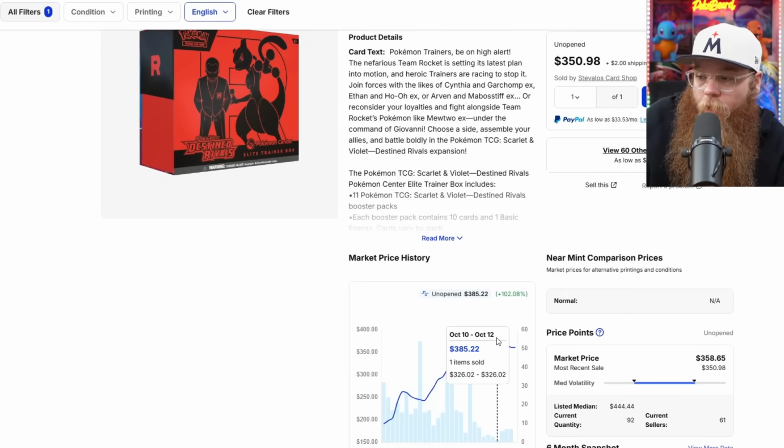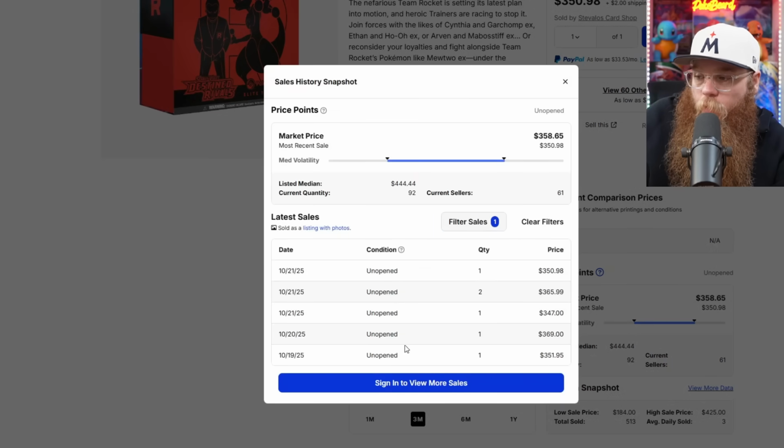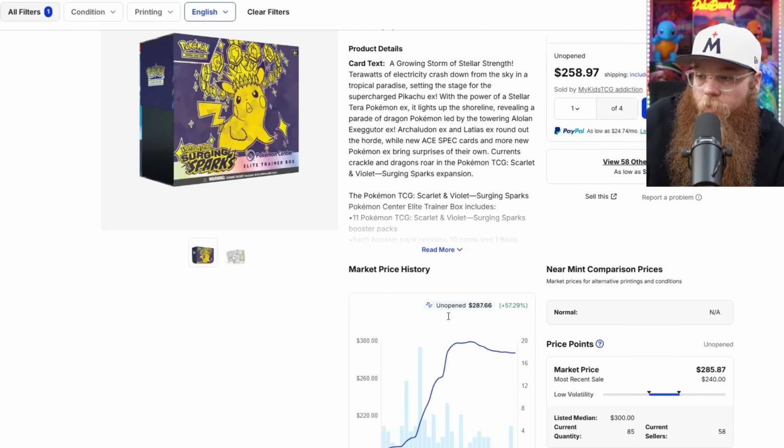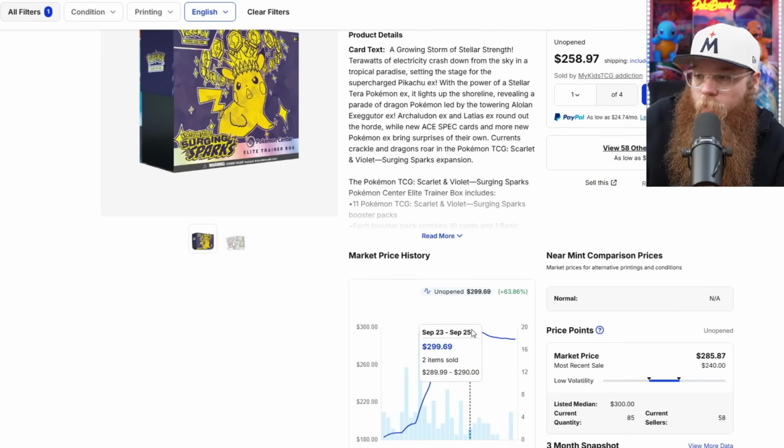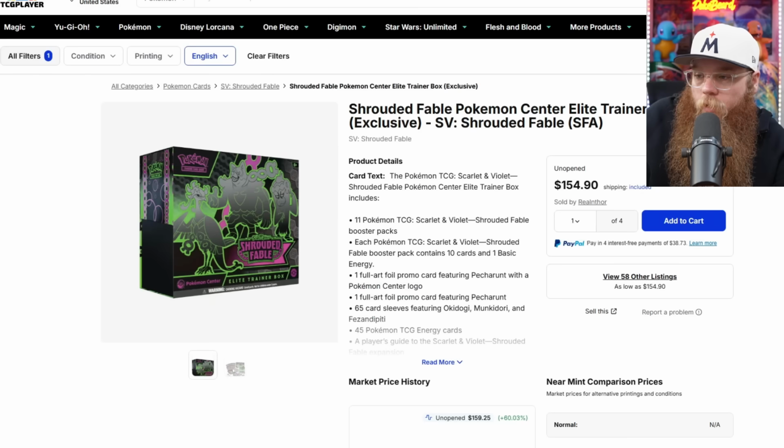Next, we have the Destined Rivals Pokemon Center ETB was at $385. Now last sold $350, $365, $347, $369. Even got the Surging Sparks Pokemon Center ETB. This was at $299. Now last sold $240, $279, $291, $293, and one with the picture at $259.